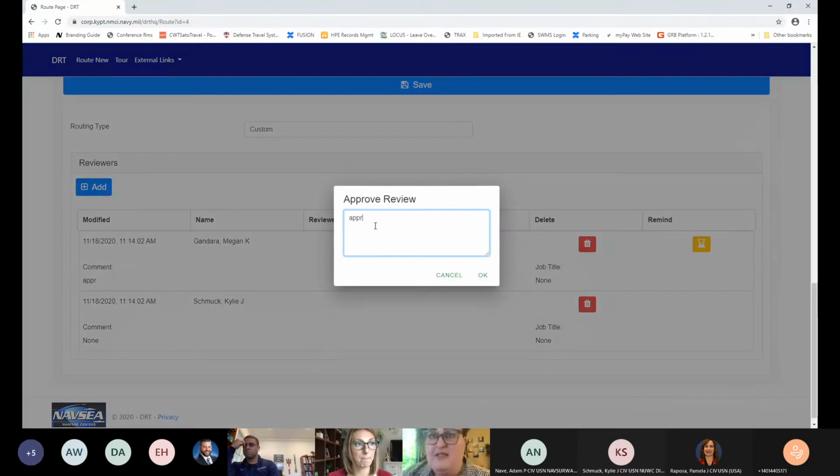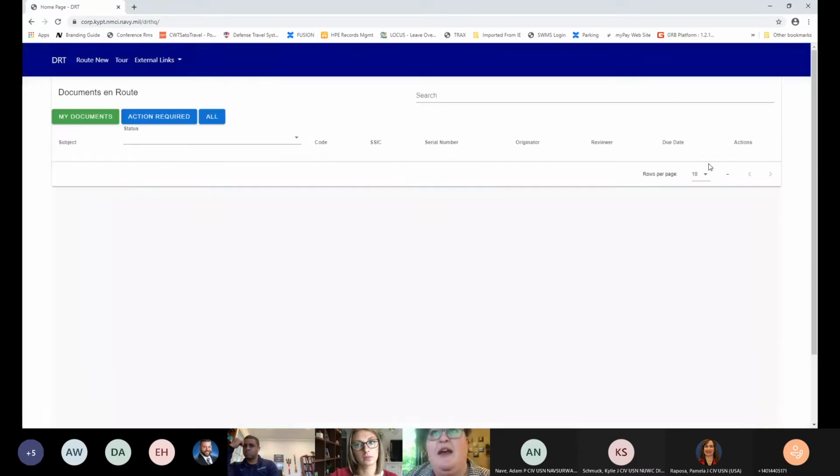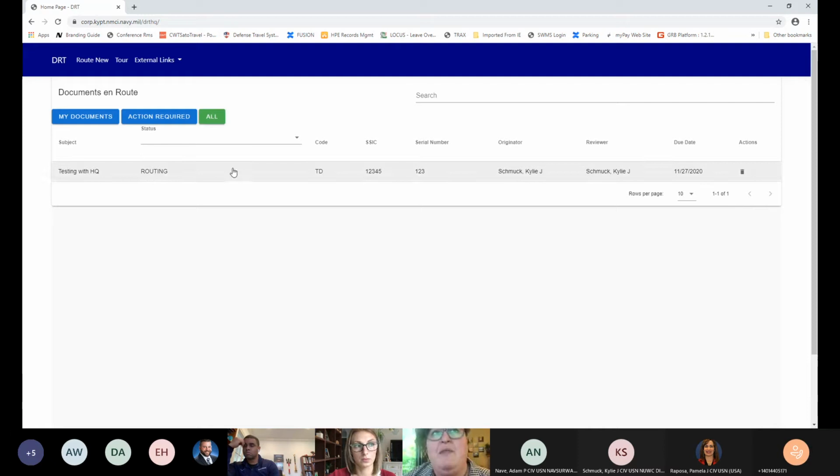So I'm just going to say approved, and I'm going to hit OK. What this is doing now is forwarding it on to the next person, which in this case is Kylie. Again, it does take some time, but there it went. If I go to my action required, you can see I no longer have any actions required. If I go to the All tab, I can see it here, and it's back with Kylie.